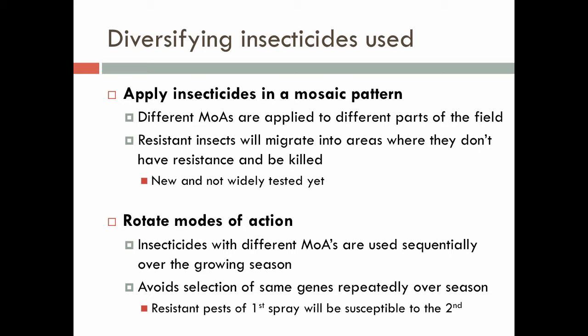And that way, if there are any resistant insects left in a certain part of the field, when they move over to the next part, say they migrate across the field looking for mates, they'll land in an area where there's another insecticide that they encounter.